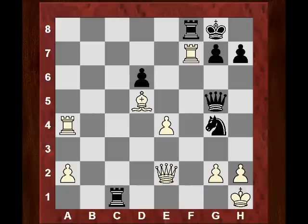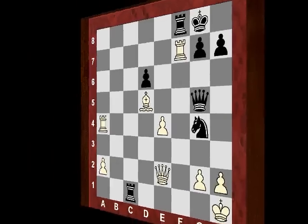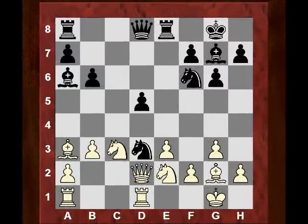Let's look at another game now, from New York City, 1963 this time, against Robert Eugene Byrne. Fischer had just played knight d3. He had an isolated queen's pawn during this game. This game is also annotated in detail on this channel.